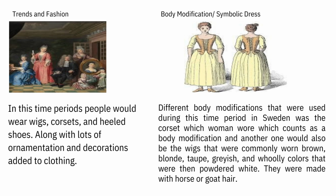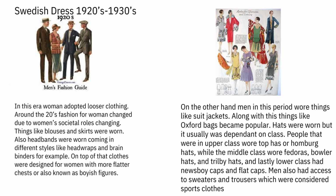Different body modifications that were used during this time period in Sweden were a corset, which women wore, which counts as a body modification, and another one would also be the wigs that were commonly worn, which would come in brown, blonde, taupe, grayish, and whitish colors that were then powdered white. They were made with horse or goat hair.